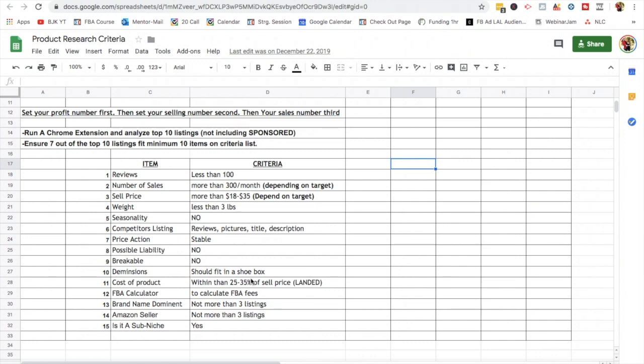Dimensions should fit in a shoe box. Cost of product should be 25 to 35% of the landed sell price. I like to stay at 25%. So once again, if you sell a product for $20, or if you feel like you can sell it for $20, the manufacturing cost plus the shipping cost needs to be 25% or below. FBA calculator, I'll show you that in a second here.